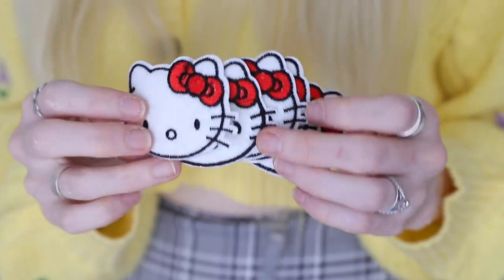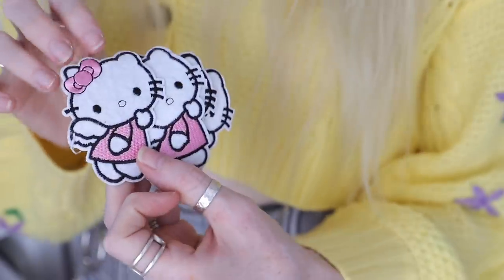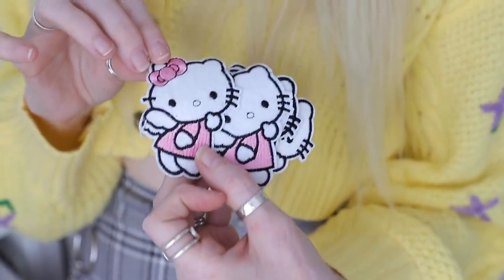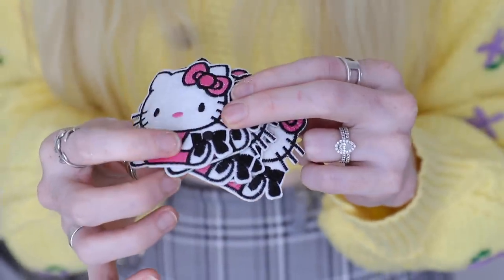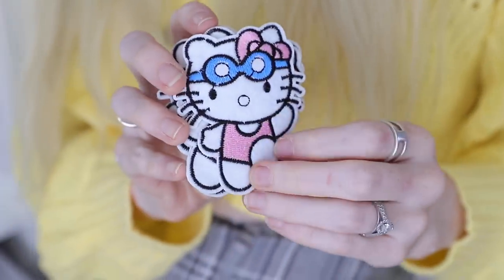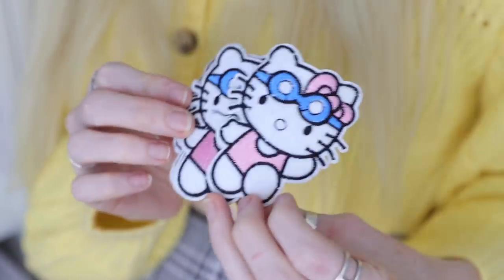Five of this. These are just plain old Hello Kitty heads. Five of the Hello Kitty angels. She's pink and she has a bow in her hair. I think this is my favorite one. Five of this one holding what I think is a black bow or maybe a black butterfly. Five of this beach babe Hello Kitty. She is definitely an influencer.